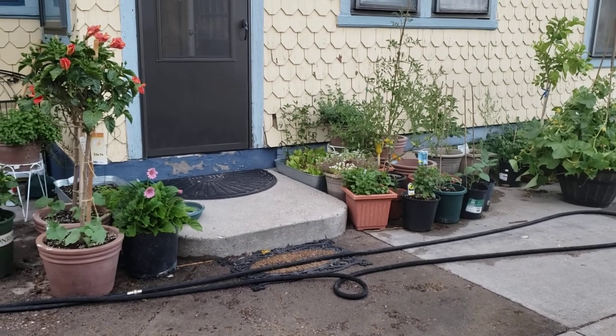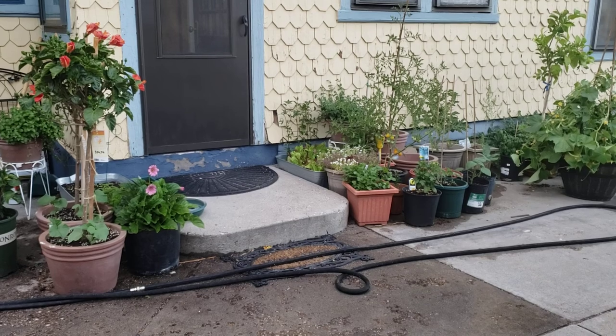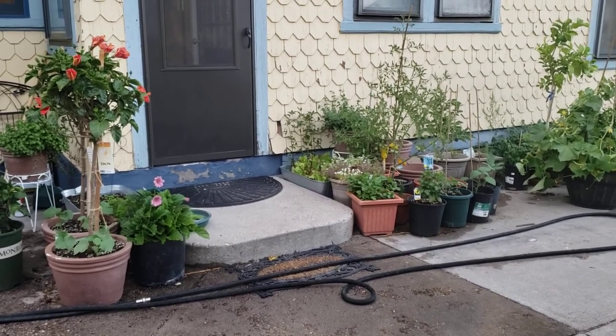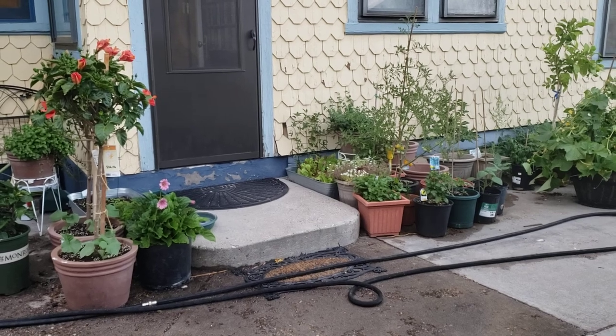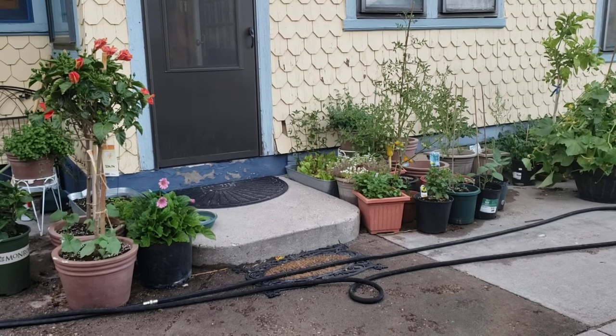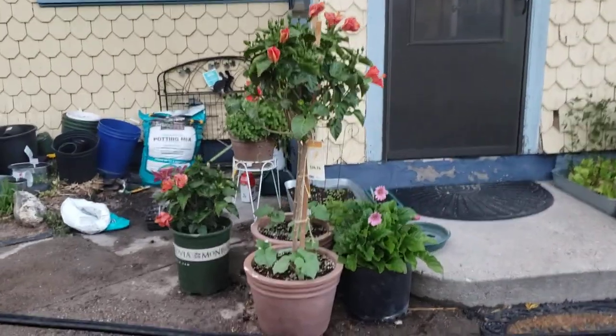A couple of videos ago, maybe about 10 videos ago by now, we were talking about whether it is sustainable to grow in containers. So I wanted to do an update, since it has now been a few more weeks, of the container situation and how they are going. So let's see how sustainable containers can be.